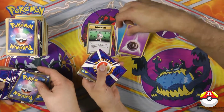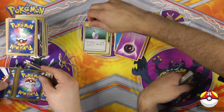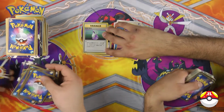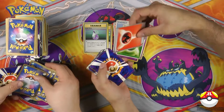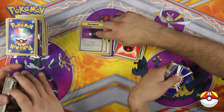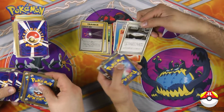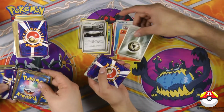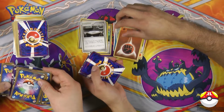More energies? A lot of energies. Oh, look, I found a potion. Oh, nice. Is that from Gym? It's from Gym, but I don't know which Gym this is. Oh, you know what that one is? Energy Revival. Hey, this is cool. Oh, stadium card. No idea what that one is, but at least we know it's a stadium. It looks cool.